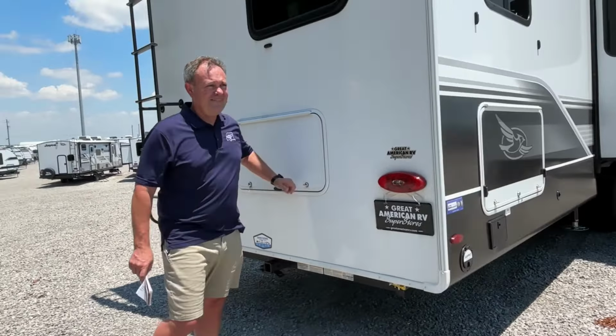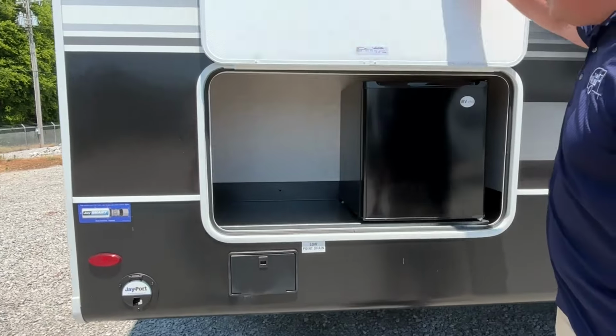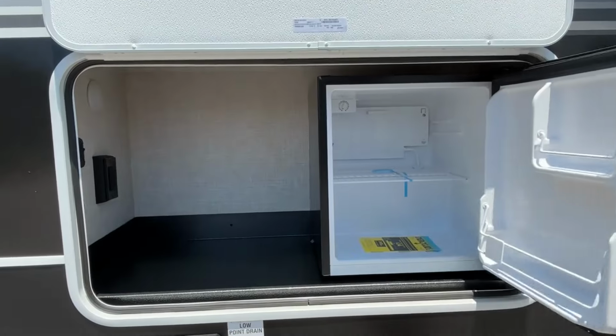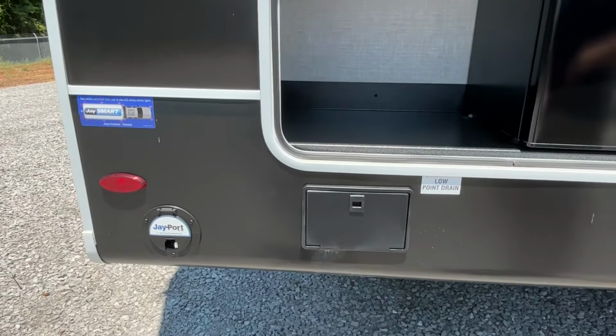Okay, coming on around to your campsite. Well, that's why they call it the DBOK. Yeah, for our outside kitchen. So you got your mini fridge right here. Your J-port, of course, will slide in right there to sit your griddle on.